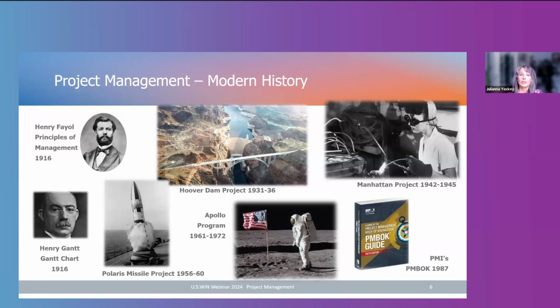The Manhattan Project was a perfect example of a project that needed really effective tools to coordinate all the work. It was only a 3-year project between 1942 and 45, but it cost over $2 billion and involved around 130,000 people from various different backgrounds, from scientists to construction workers.